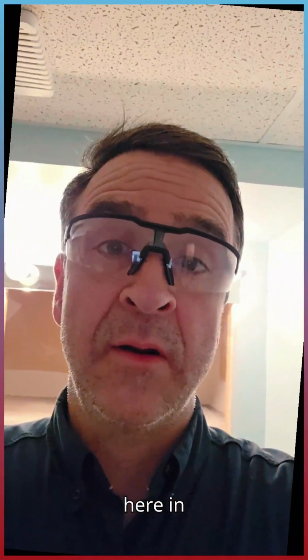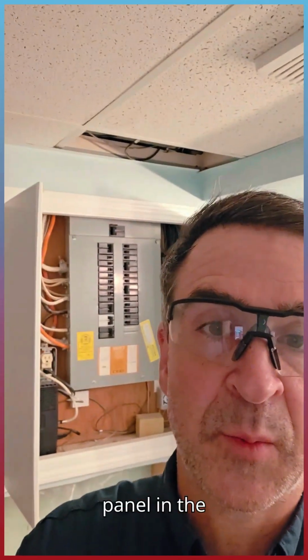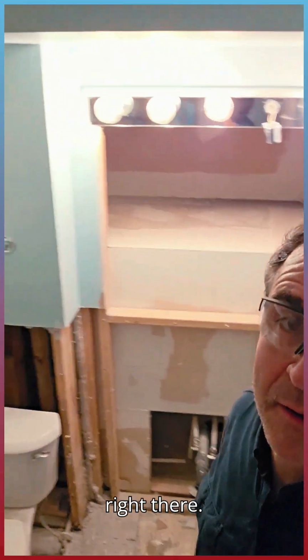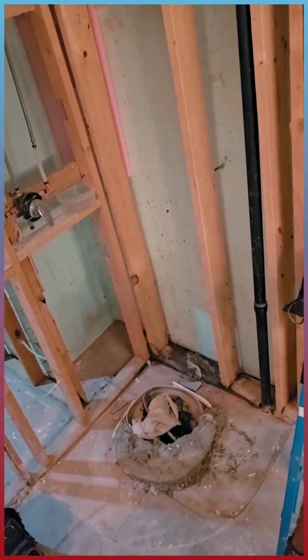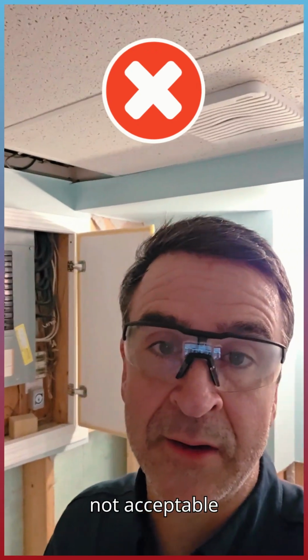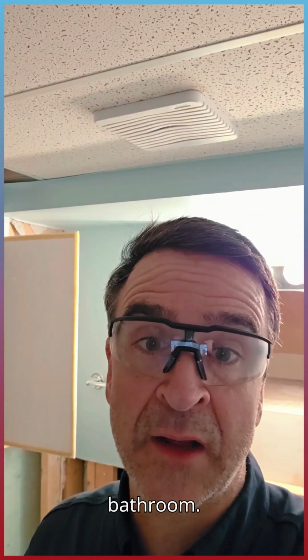I am down here in Cedar Brae, southwest Calgary area, and apparently someone thought it was okay to put the electrical panel in the bathroom. As you can see behind me, there's the toilet. That was the vanity right there. And over here in the corner is the stand-in shower. That is not acceptable, 110%, to put an electrical panel in your bathroom.